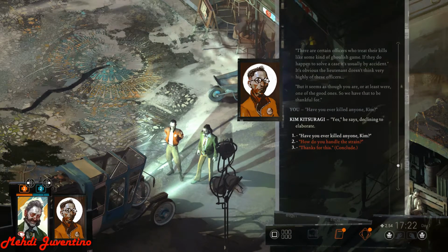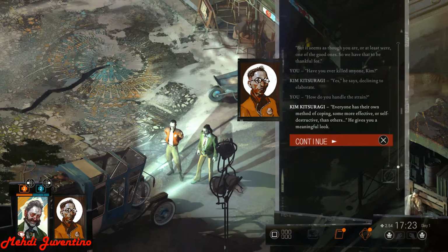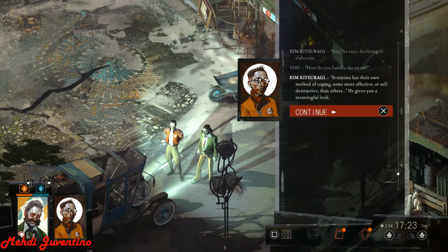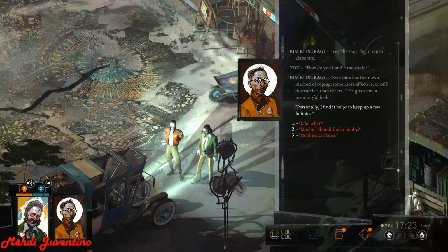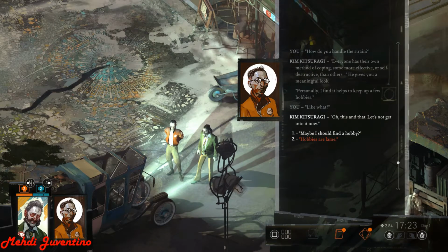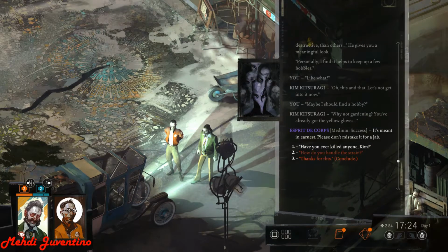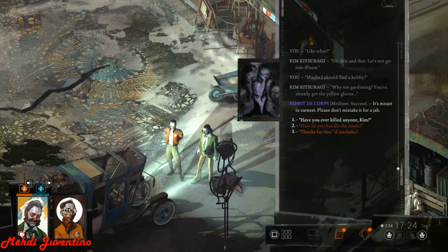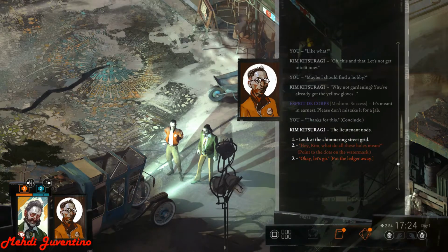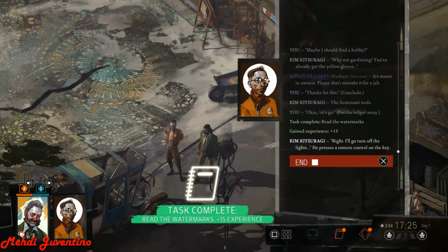Yes, everyone has their own method of coping, some more effective or self-destructive than others. Personally, I find it helps to keep up a few hobbies. Oh, this and that. Let's not get into it now. Why not gardening? You've already got the yellow gloves. It's meant in earnest. Please don't mistake it for a jab. Right. I'll go turn off the lights.